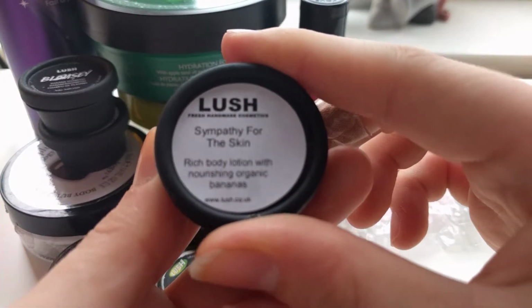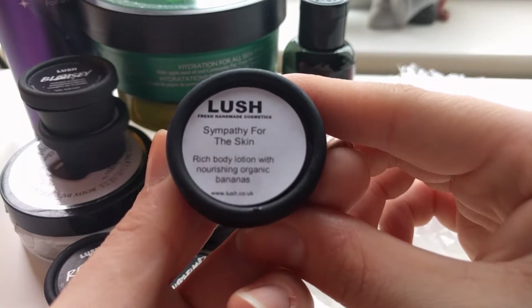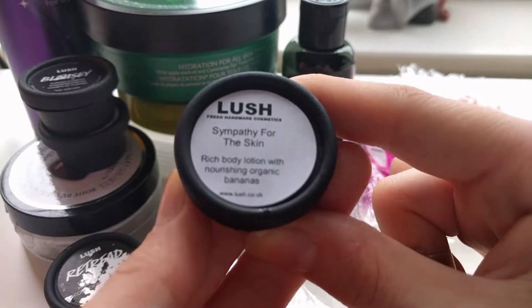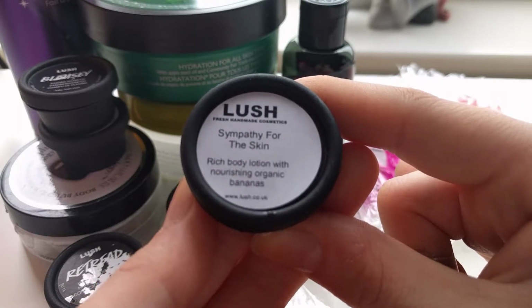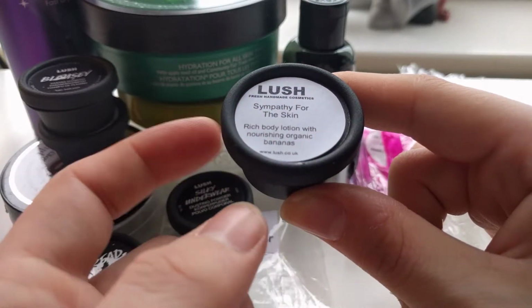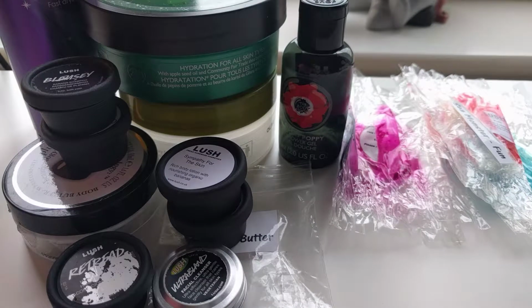This one originally, when I first smelt it, I was like, oh, I don't like the smell of that at all. But then as I rubbed it onto my skin after the bath, it actually started to smell like banana milkshake, and it was really nice and strange to have as a body lotion. So it's something I'll look into once all my body lotions are gone. Something I did like.